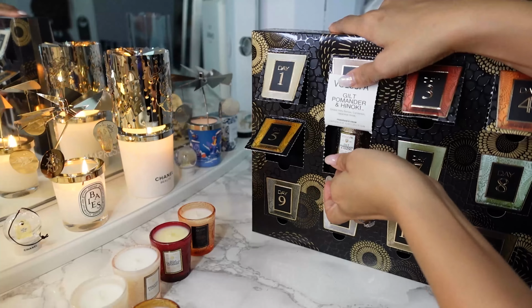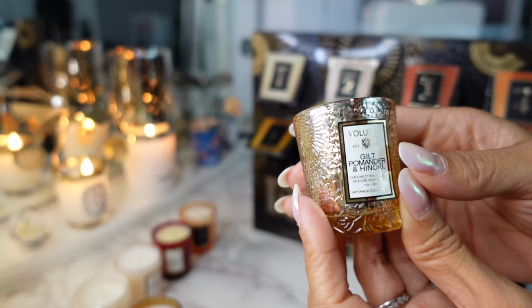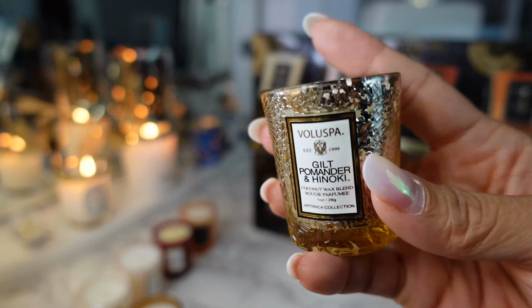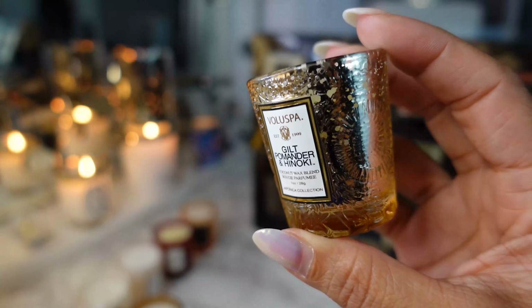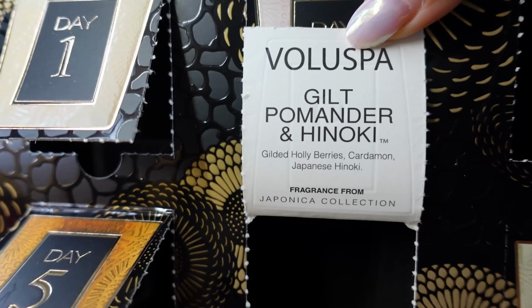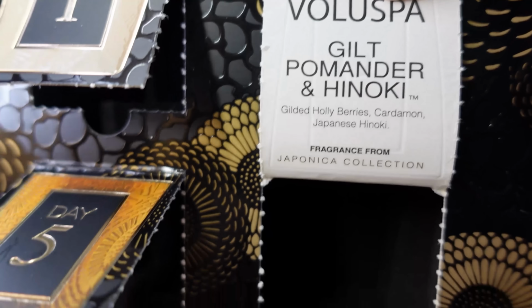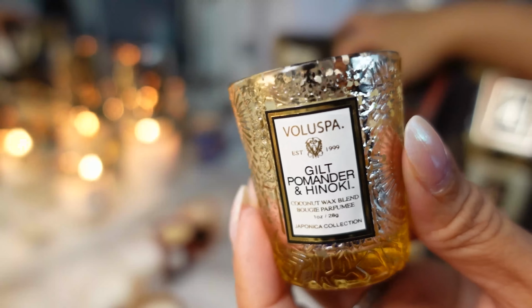Okay. Gilt Pomander and Hinoki. Ooh, this is pretty. Metallic jar. These are so pretty. I think Voluspa candles are definitely the prettiest candle jars. So day 6, the Gilt Pomander and Hinoki is gilded holly berries, cardamom, and Japanese hinoki. This smells so good. This smells very green.